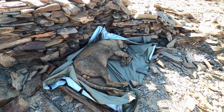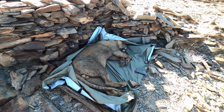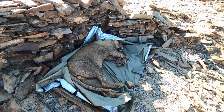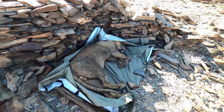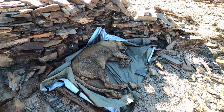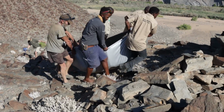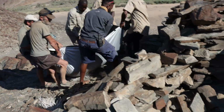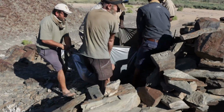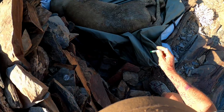And then it was very important for us to get him into shade, because we couldn't allow that he would be exposed to the sun. And what was quite remarkable is there was an old hut, like a shelter, where people lived many years ago, probably hunter-gatherers. So we actually put him in the shade of an old settlement house, and he basically woke up there.